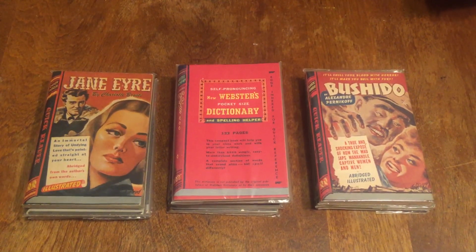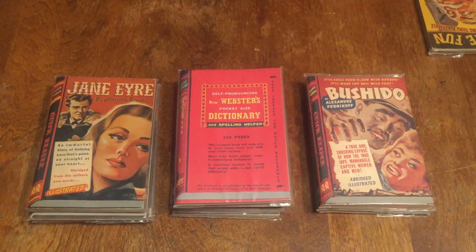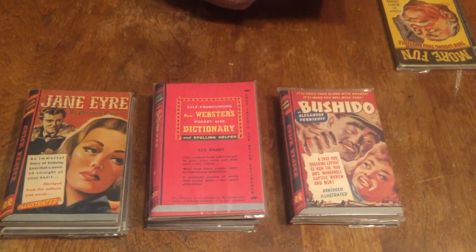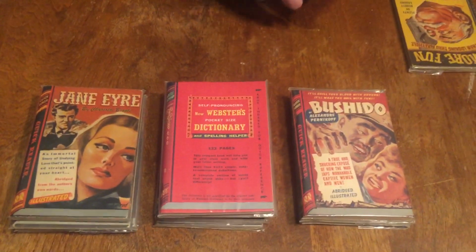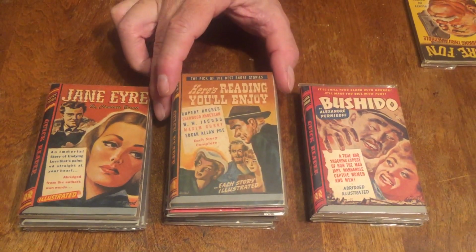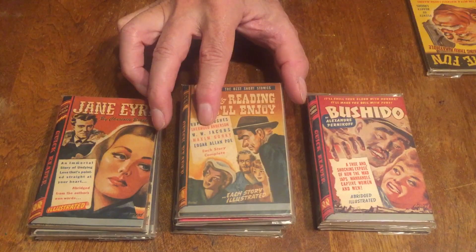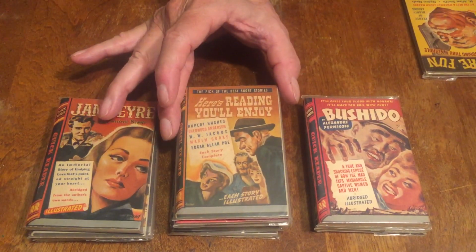That was 110. Number 111 is Here's Reading You'll Enjoy, another anthology, and it's got classic authors, Rupert Hughes, W.W. Jacobs, Edgar Allan Poe.